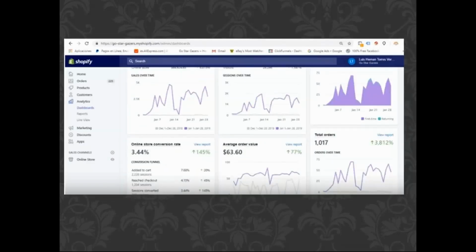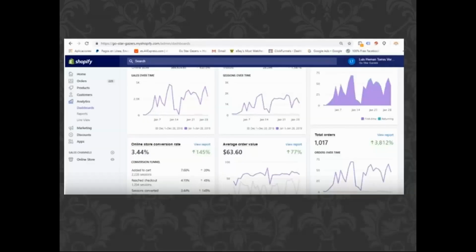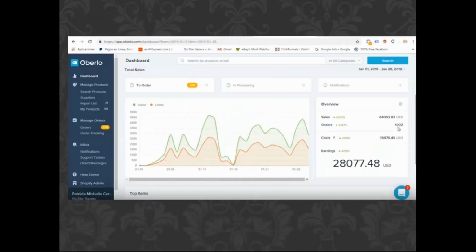Before we do that, some more stats. So they seem to be converting not bad. 3.44 on a Shopify store is actually quite good. So they have a good way of converting, and they just generally seem to be doing well. Sorry, I missed this one here.